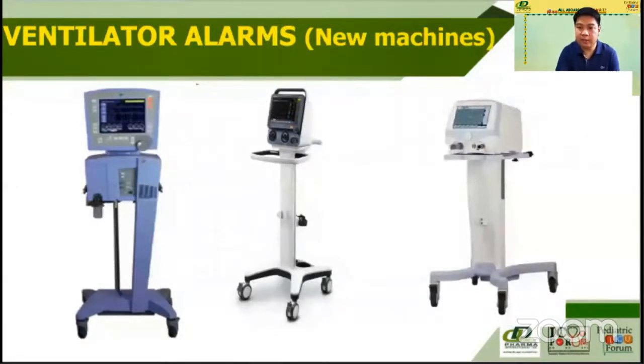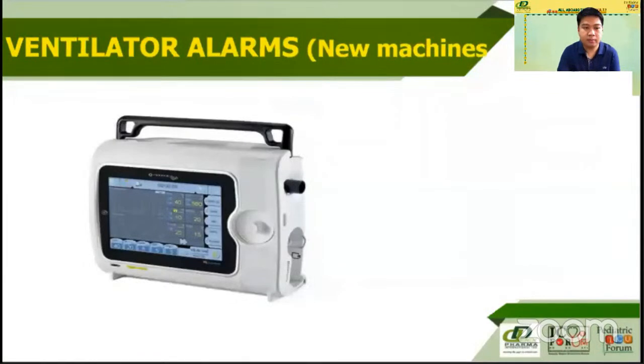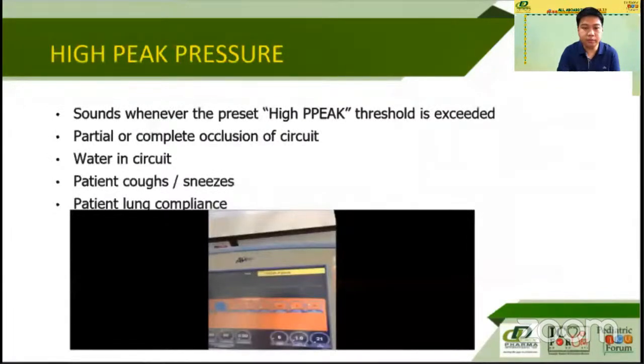Nowadays, the new ventilators have a microchip system that contains different alarms. This will aid the clinicians and respiratory therapists to determine the patient's problem. This is an example of your transport ventilator. Now, these are the alarms that you may encounter using this kind of ventilator.